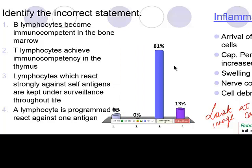Very good. Yes, lymphocytes which react strongly against self-antigens, that means they recognize and will react against them, are killed. They are not kept under surveillance throughout life. You do not want someone who's going to harm you lurking around your body throughout life and monitoring. You'd much rather kill them off right away, right?